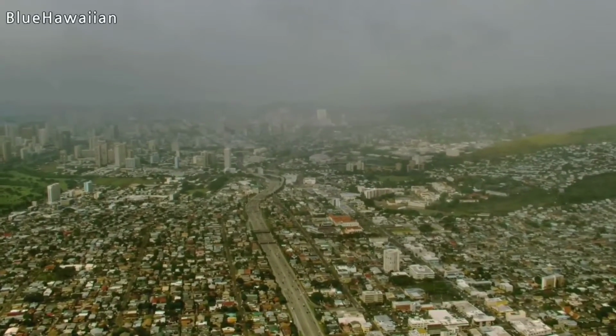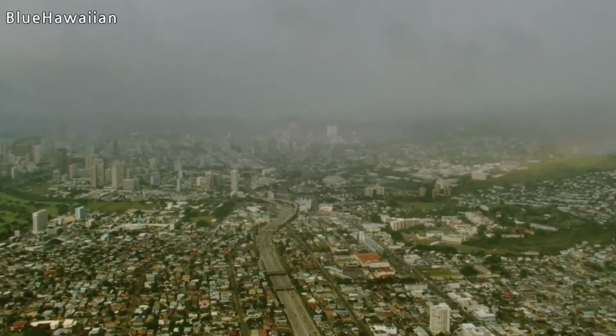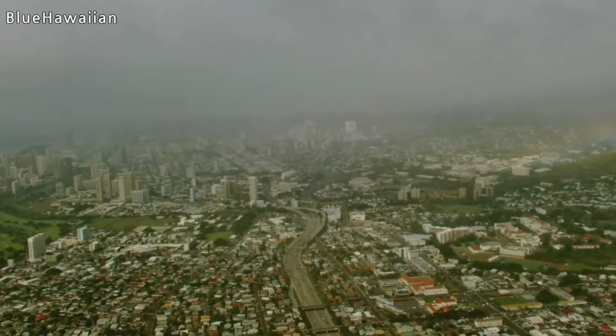Wetlands, marshlands. Putting in the canals dried it out and not ideal for the hotels, resorts. Across from Waikiki is U of H, University of Hawaii. You can see the football, baseball field.